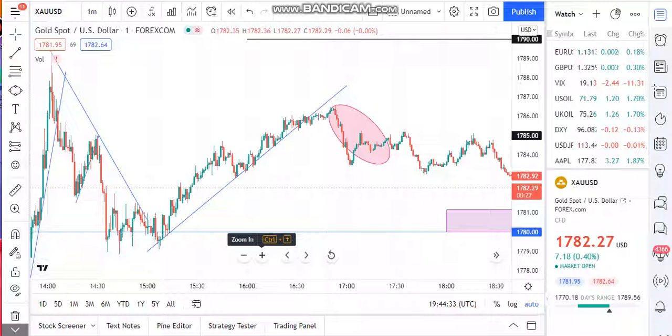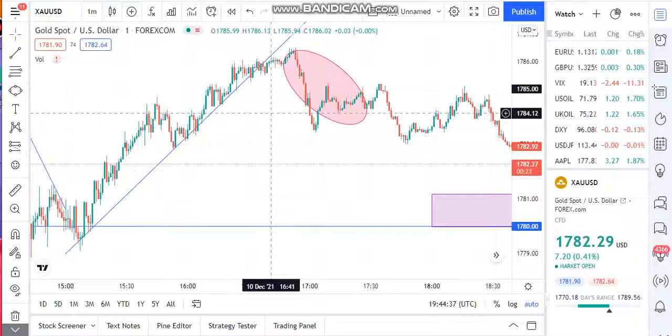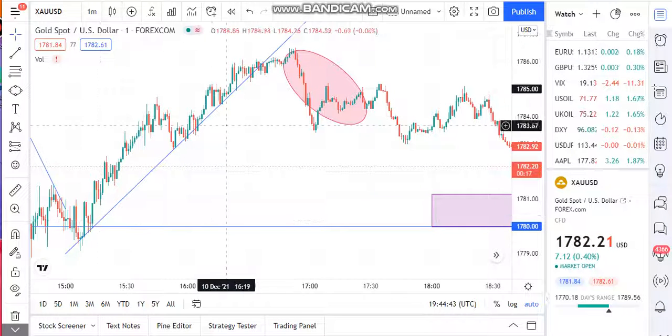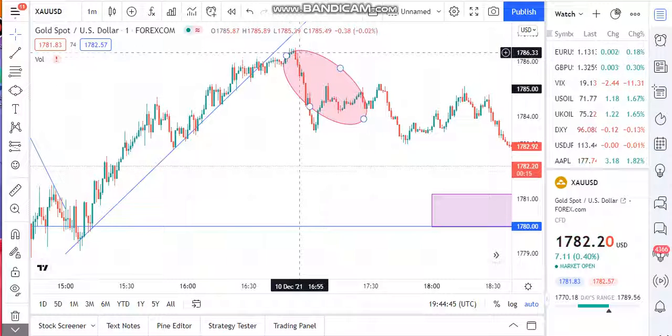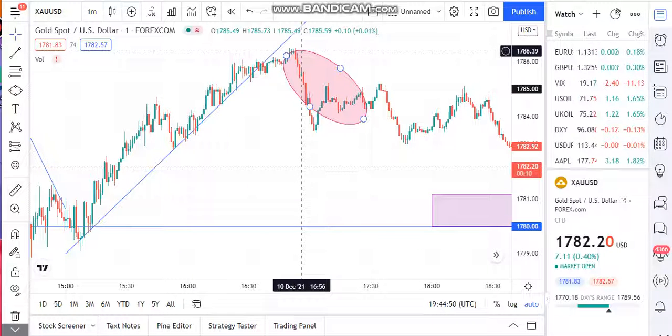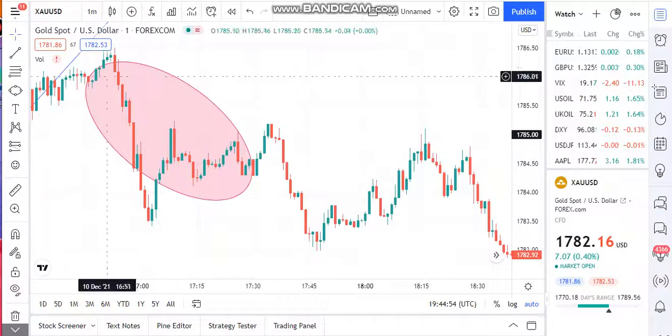1787, 1785, around that area. Price likes to go to 1785, 1780, 1790. That's how the key levels work, that's how the banks trade. And it went all the way up to that level. Boom. What did we do? We saw price after it went to that level, 1786, 1785. Boom. What did price do? It went back down.